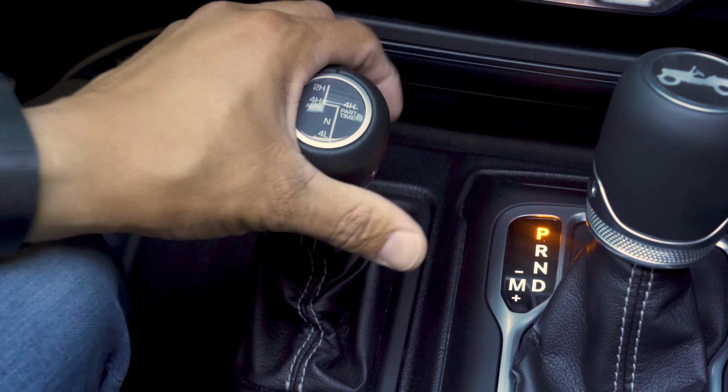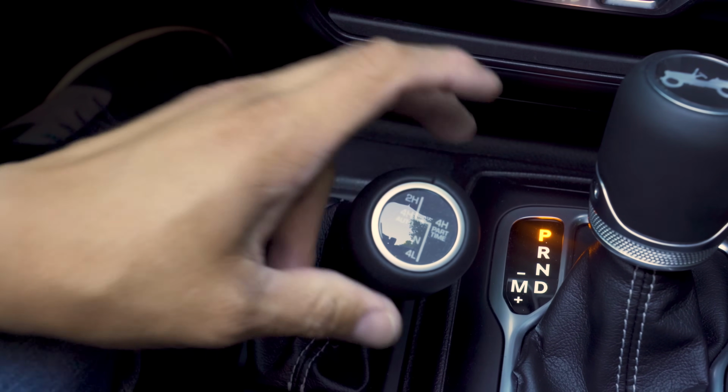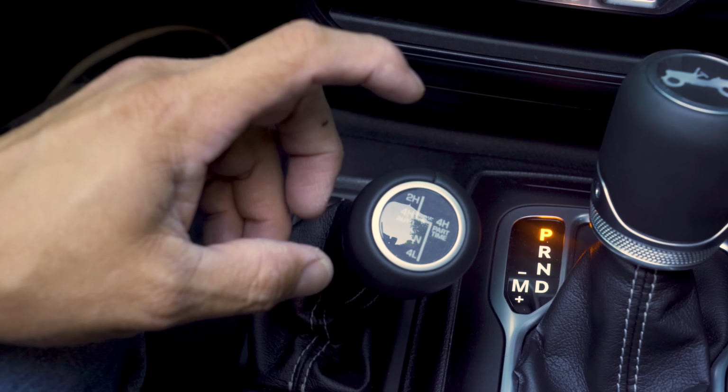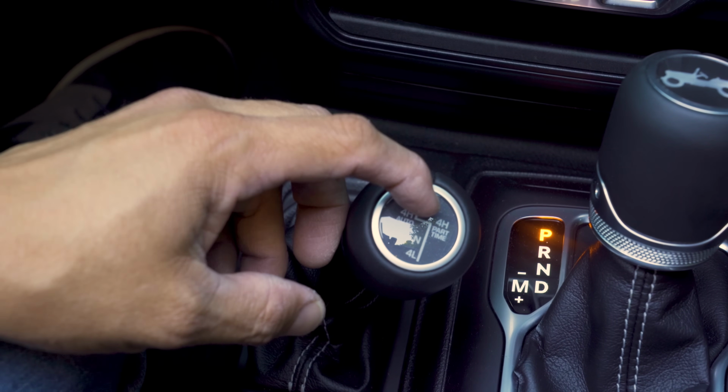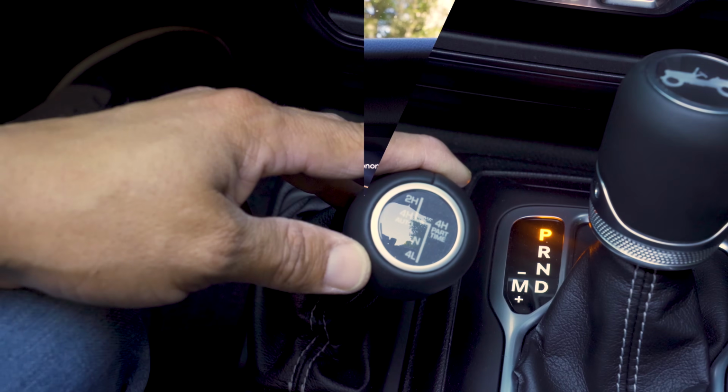You can put it in 2-high if you want to save fuel, 4-high if you want that auto mode, and then we can move it over to 4-high part-time that locks the coupling. That should only be used on softer pavement. We then have neutral and then 4-low, just as you'd expect out of a Wrangler as well.